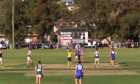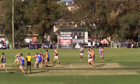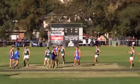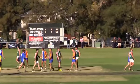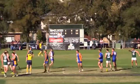Half-time in Division 3, Reservoir 6-2-38 leads Epping 2 goals 6-18. Hooper won it down to Stead. Stead working hard to try and break free of the tackle, but he couldn't quite. The umpire says it is mine. We'll have another stoppage here right in the middle of the ground.